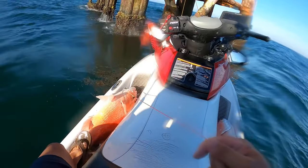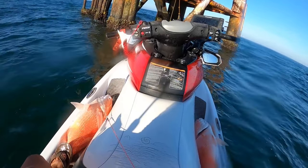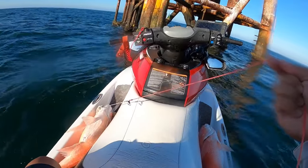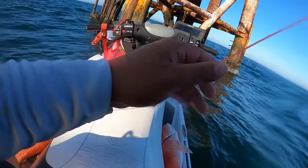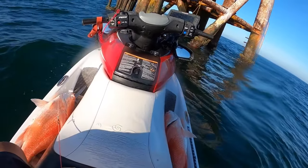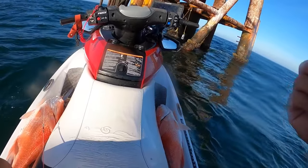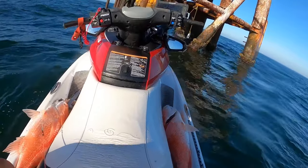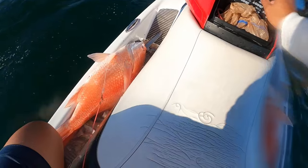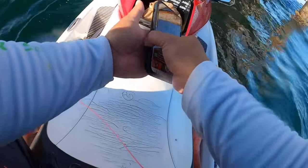Okay, one more. Yeah, normally I would tie a little bit further out, but they're not biting far out, so I decided to tie a little closer in. And as soon as I did, bam, that's three. It's three fish, one in the box, two here. I need to get one more, and that's the end of the day. Let's see what time it is. And it's only 9 a.m.